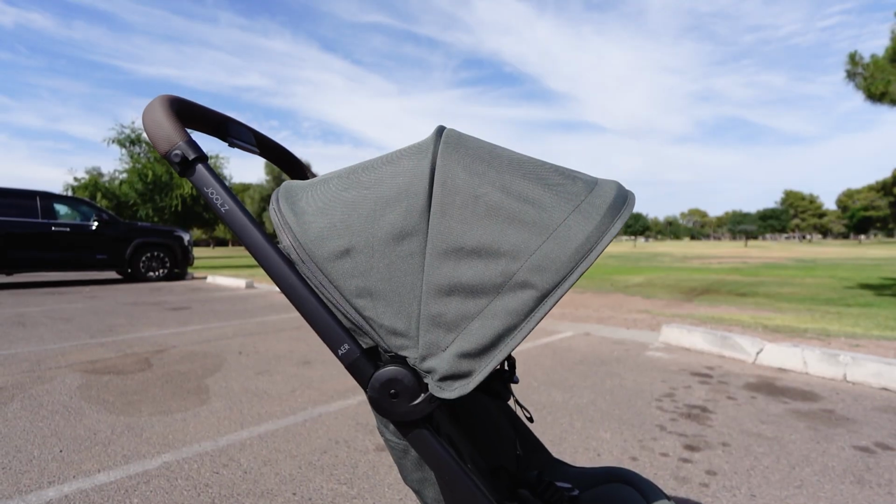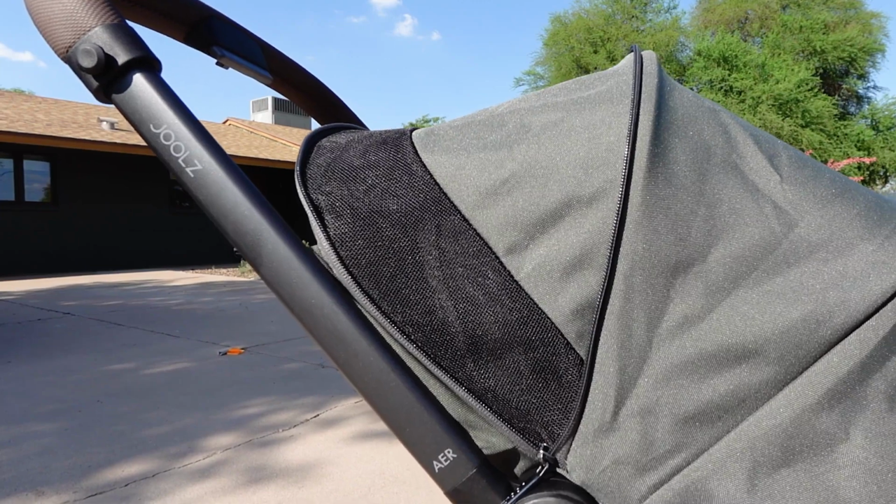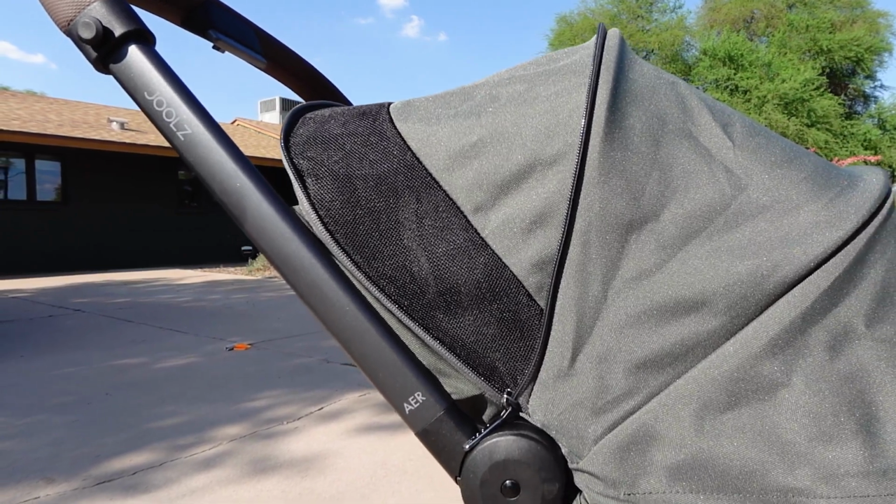The canopy is decent but not great. Although it is quite spacious with good coverage, it lacks a peekaboo window, opting instead for a narrow mesh strip that allows for airflow but not visibility. Although I'm sure Hank did enjoy his privacy.